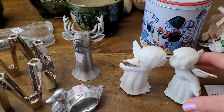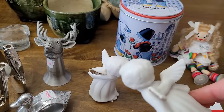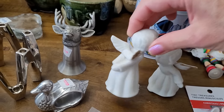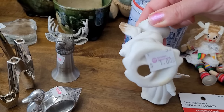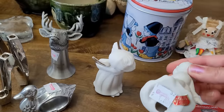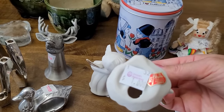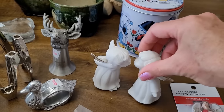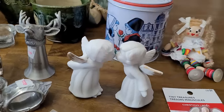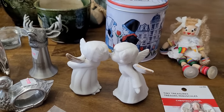I was so happy that these two angels were not chipped or damaged. So often their wings are broken or they've been re-glued, but these two are in lovely condition. I paid a dollar each. The other one has its original Lefton sticker on it. Taiwan product, absolutely lovely. And they are kissing. So I paid $2 for the pair. I'm going to ask $18 on the pair.